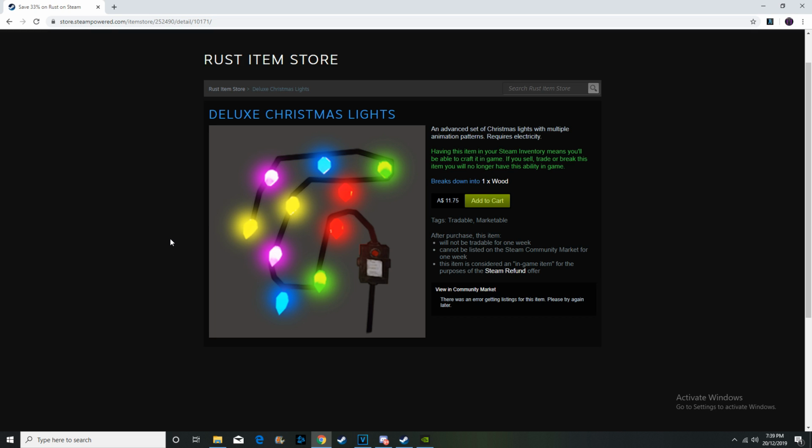Although moving on to the good things about the Deluxe Christmas lights, is that I do think that these actually provide a light source, unlike the previous Christmas lights, which were just decorative and were just a glowing skin. So these ones actually provide a light source, if I'm not mistaken, and also you can change the actual settings by looking at the little control panel thing on the actual Christmas lights, and then you can make it flickering, pulsing, and other Christmas light settings like that.